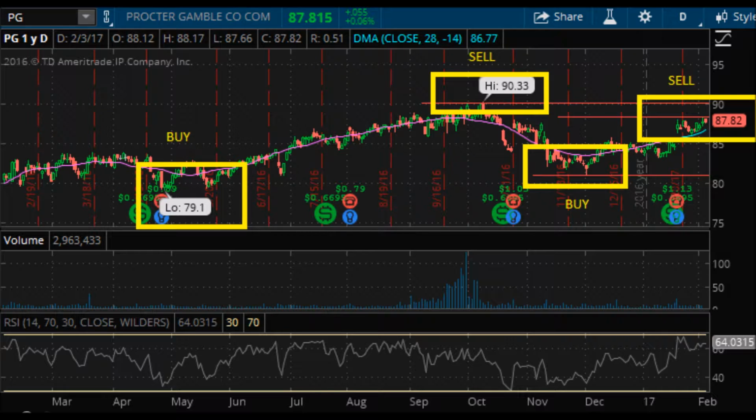Now once it went back down, because a lot of selling was going on, a lot of people were buying at 79.10 and a lot of people sold at 90.33, which caused the stock to come right back down and reposition itself back to its original price. Once it's back at the original price, this is when people buy again, and once it gets closer to 90, this is when people sell.